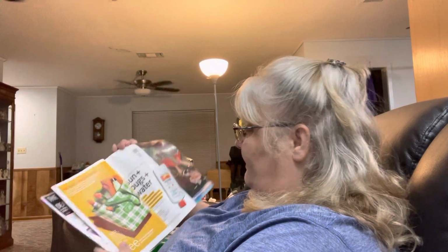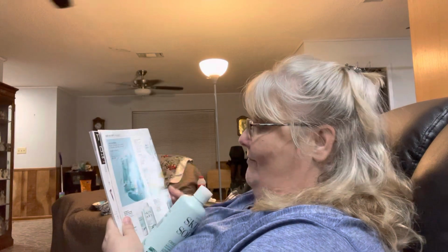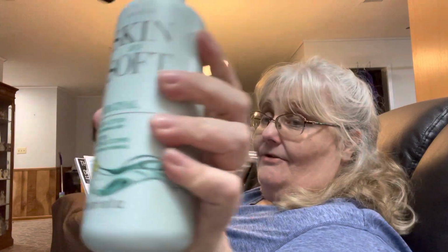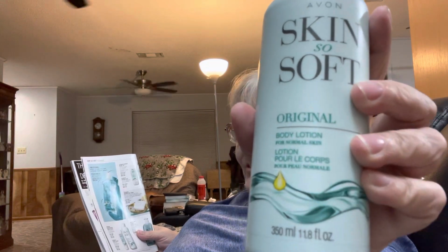Now, the Bug Guard is a Skin So Soft product. It's the Skin So Soft Bug Guard. It does have the Skin So Soft label on it. I don't have any bath oil in the house. I keep it in my car because I sell it frequently out of the trunk of my car. But I wanted to show you another popular product, another Skin So Soft product. This is the original body lotion.